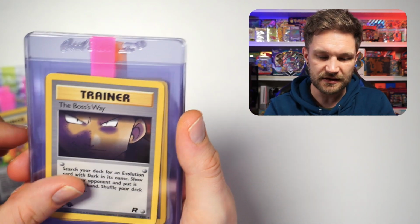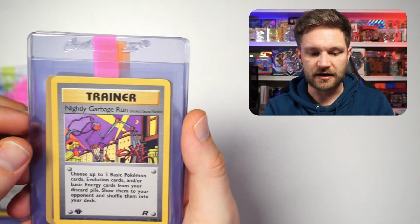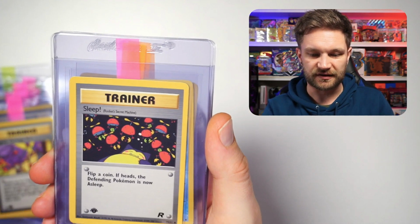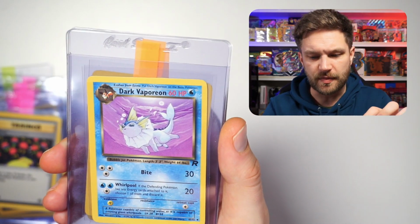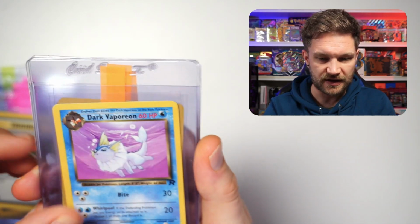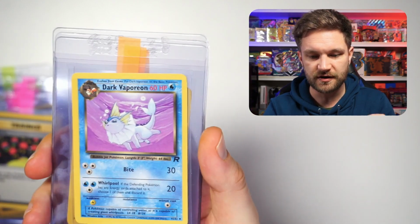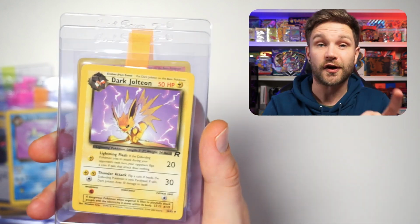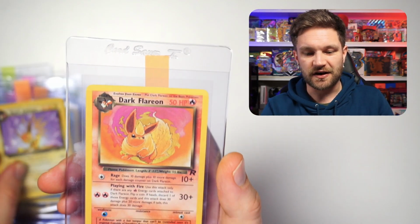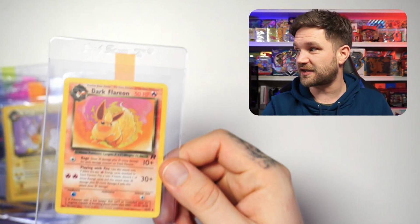The Boss's Way, first edition. Nightly Garbage Run, all first edition stuff in here. Sleep. Very cool as well. And then this little trio at the back. I believe it's the trio. I'm not going to let myself down here. I am going to let myself down. No, it is the trio. The Dark Vaporeon. The Dark Jolteon. Such a cool design on that. And the Dark Flareon as well. That's to finish up Rocket.